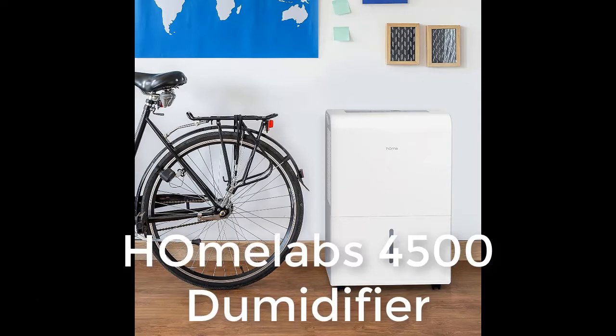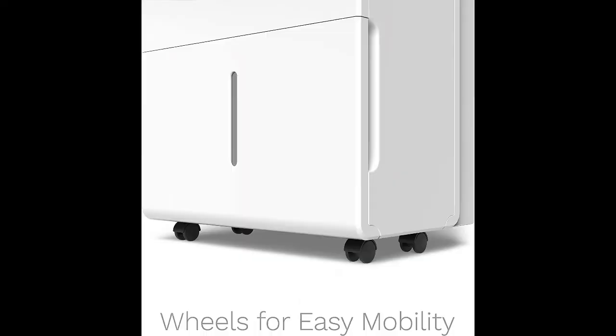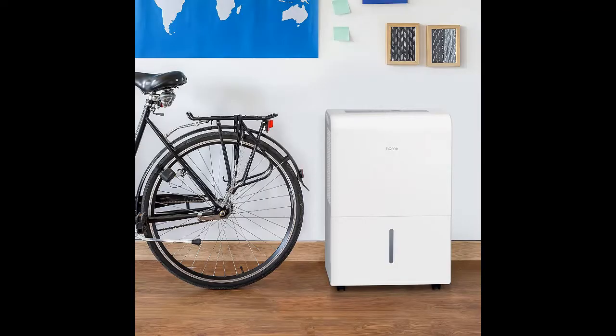Before we get started with our video, number 1, HOmeLabs 4500 dehumidifier. As noted above, the HOmeLabs 4500 has earned top billing in this collection of reviews. This may leave some folks scratching their heads, wondering how a dehumidifier from a fairly unknown brand has come out on top. But once you see this model in action, you won't question its ability to efficiently collect 50 pints of moisture each day in its spacious 1.8-gallon reservoir.